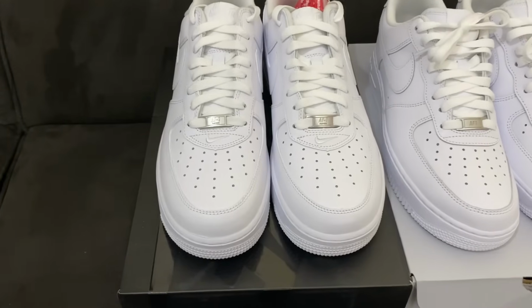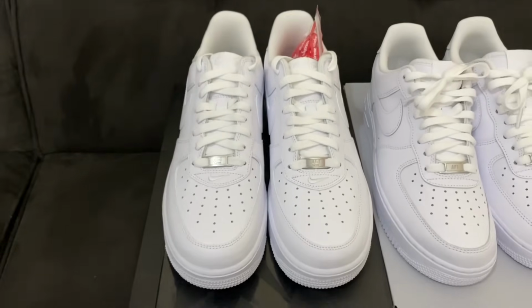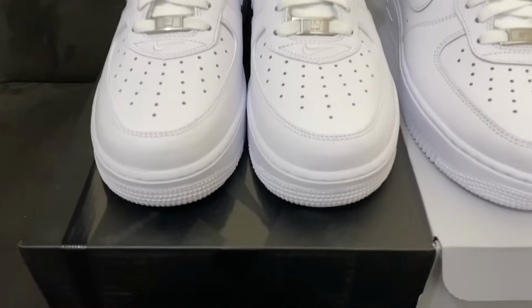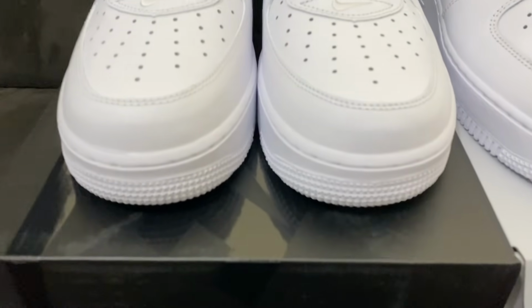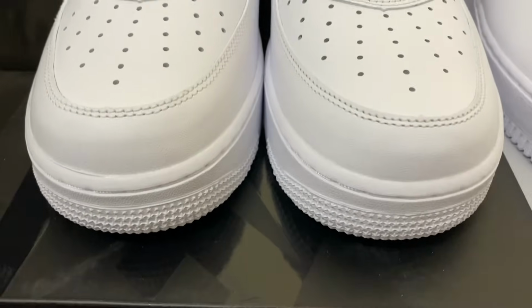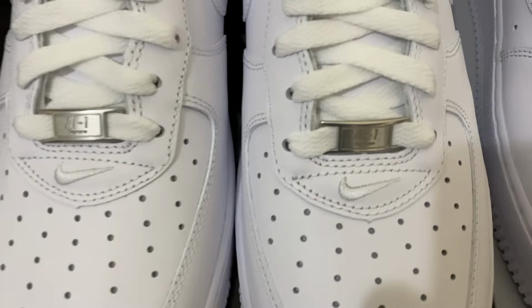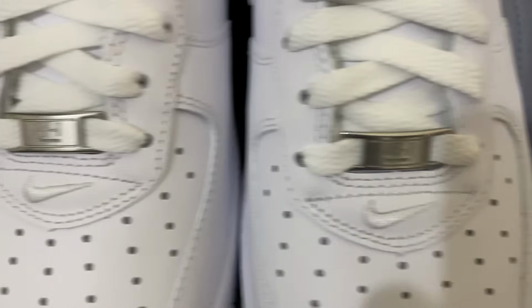Now onto the view from the front. There are a couple differences here between a Supreme pair and a regular pair, so I pulled those out for the comparison. But if we start up at the toe, we can see the stars again, the midsole, then up to that toe box where it's that white smooth leather. And then near the laces, we do have a small Nike swoosh.